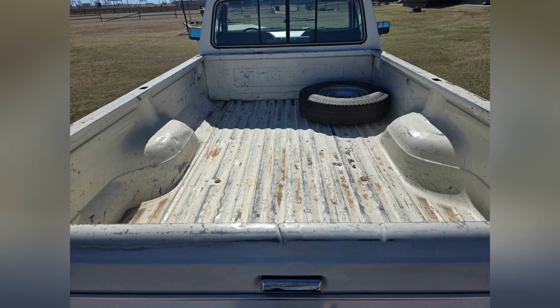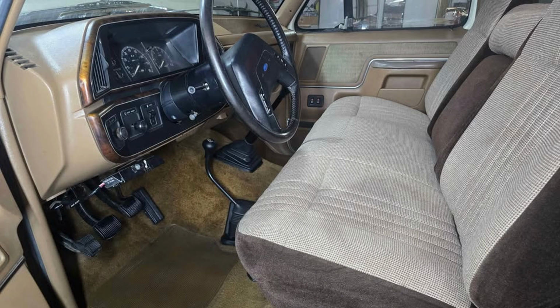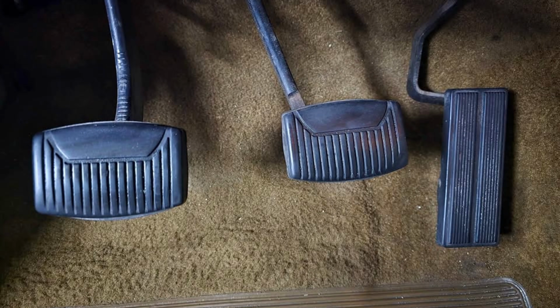Running on gasoline, it still holds its rugged charm and would be a great choice for anyone looking for a dependable classic pickup. Number 3.